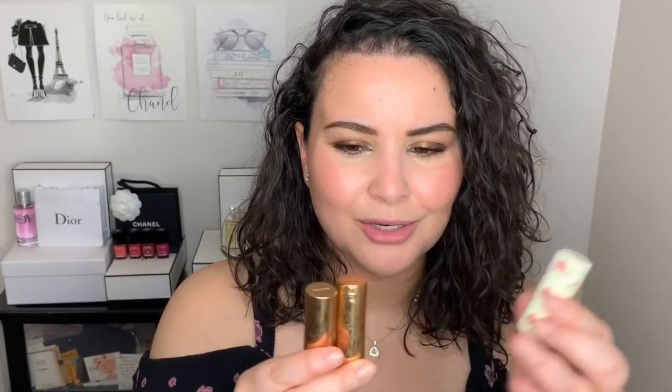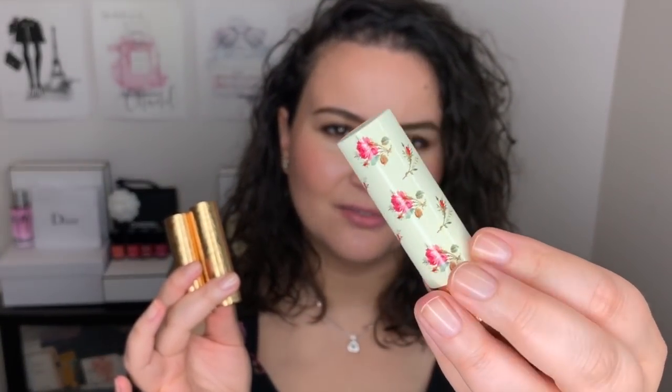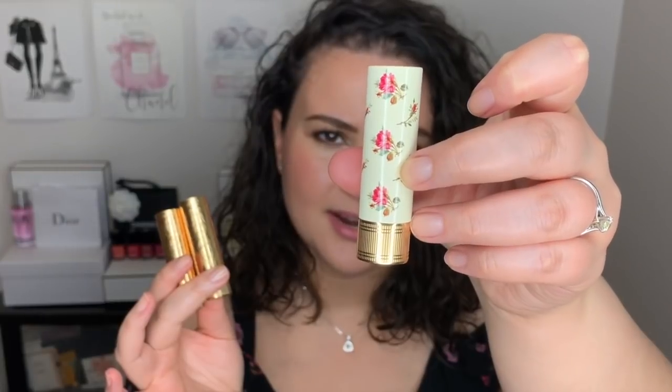So I can only assume that the balm would also have a different packaging as well. I honestly don't know which one I prefer more. I think I might prefer the packaging of the voile here. Just the flowers are so pretty. It just reminds me of something very old school. You know, the flowers on top and then the gold bottom here. It's like 1940s. It just screams old Hollywood glamour.